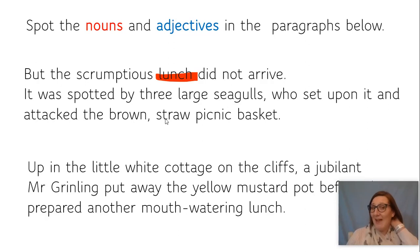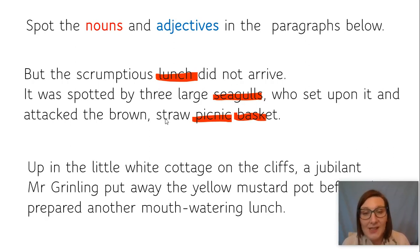So the first noun that we have there is lunch. Then my second noun that I have there is the noun seagulls. Okay, so remember as well, when we have a noun, we might have an adjective describing that noun. So I can see 2 adjectives there. And then we have the picnic and basket. The picnic basket, that is also a thing, isn't it? That's what they put the lunch into. So that's my noun.